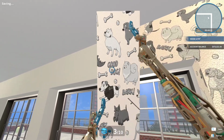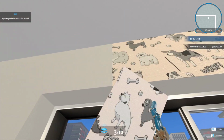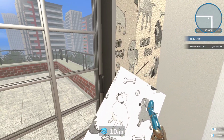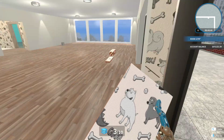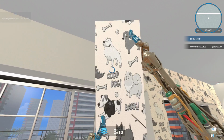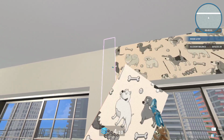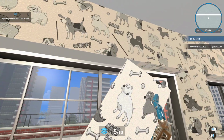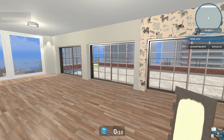So I started pulling all the essential stuff outside, like the litter boxes, and all that stuff will go out into the patio. Probably need two more.